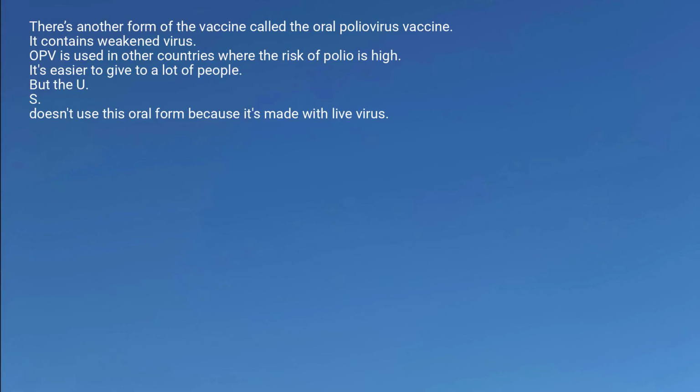There's another form of the vaccine called the oral poliovirus vaccine. It contains weakened virus. OPV is used in other countries where the risk of polio is high. It's easier to give to a lot of people, but the U.S. doesn't use this oral form because it's made with live virus.